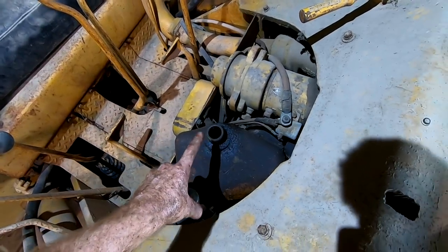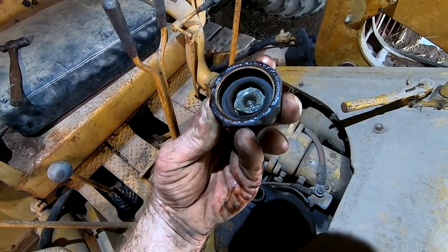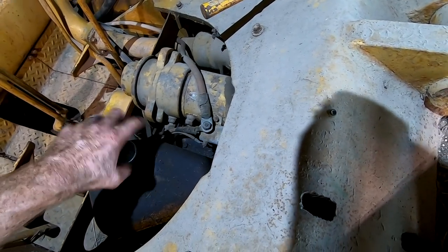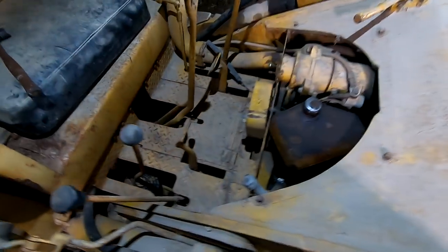I'm sure that's nasty and probably all gunked up, but the inside of the cap doesn't look bad. So that's a good sign. All right, so that's all we can check on the pony motor.